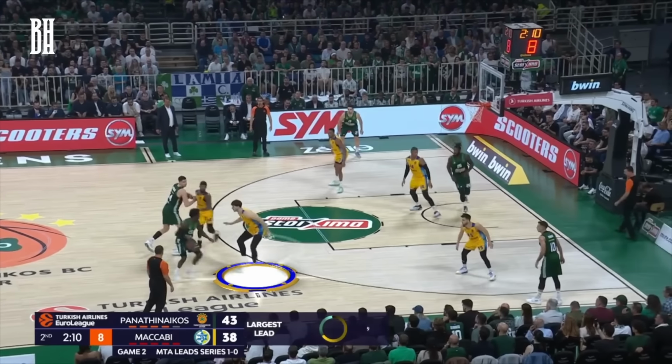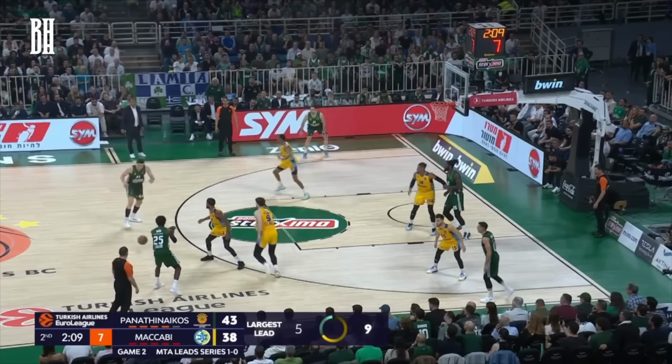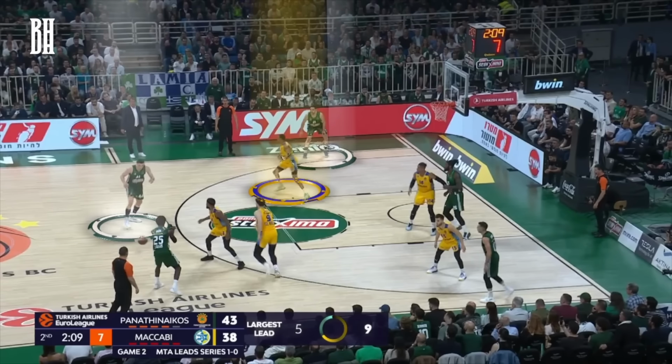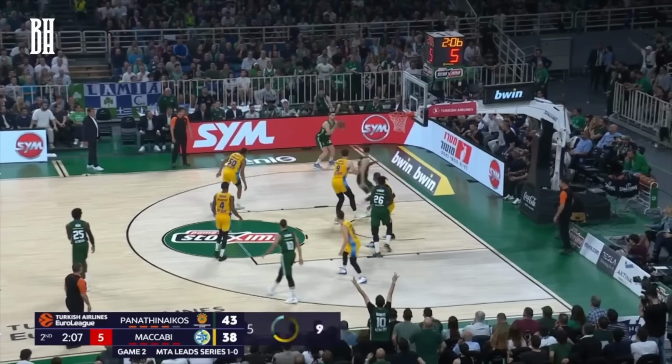Here, notice Sorkin's reluctance to switch onto Nunn, leading him to overcommit. This delay allows Brown time to recover, but in the process, Mitoglu is left open. The Greek power forward attacks the closeout aggressively, and then smartly kicks the ball out to Papapetru, who is wide open in the corner.